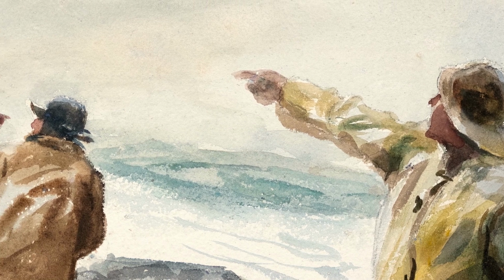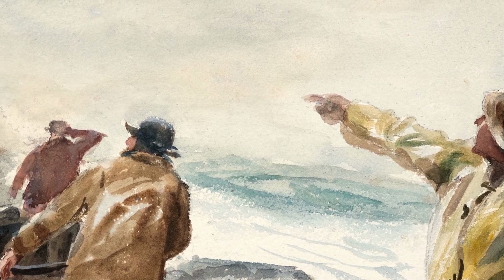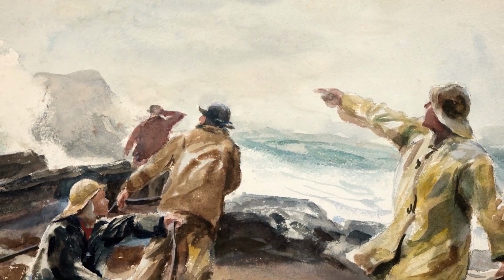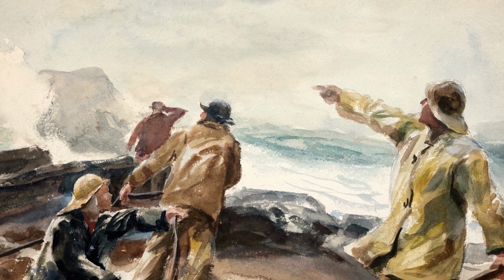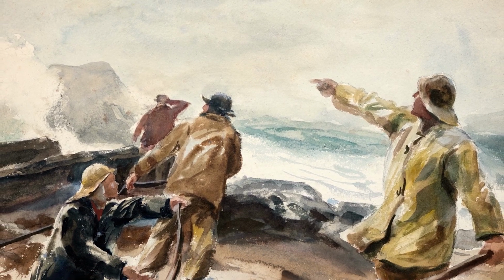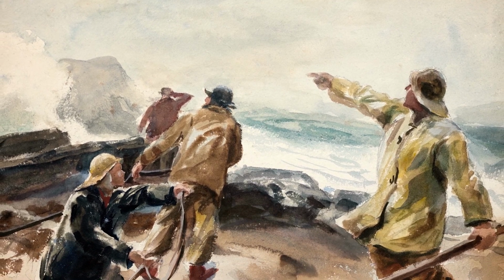What's happened over there? Is the ship wrecked far offshore? Are people in danger? We don't know what exactly is calling the figures in the scene to action, but we can only imagine that it's a matter of grave importance. Why else would they be where they are in weather like that?